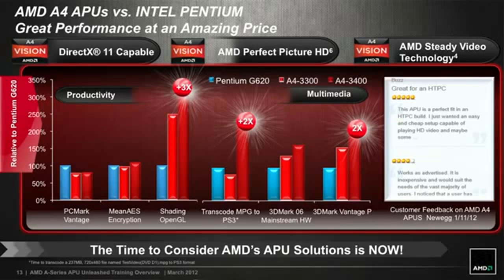Here we can look at, as we expand a little bit into the different kinds of big wins we get with the A4, you can see 3 times the performance on some of our OpenGL applications. That's where the future is going. Maybe it's not mattering to every A4 consumer buying a $70, $80 product, but I tell you what, they will in a year or so. Twice the performance on transcoding. That's anybody moving from a video format into a handheld, whether it's a PS3 or maybe another handheld, PSP.